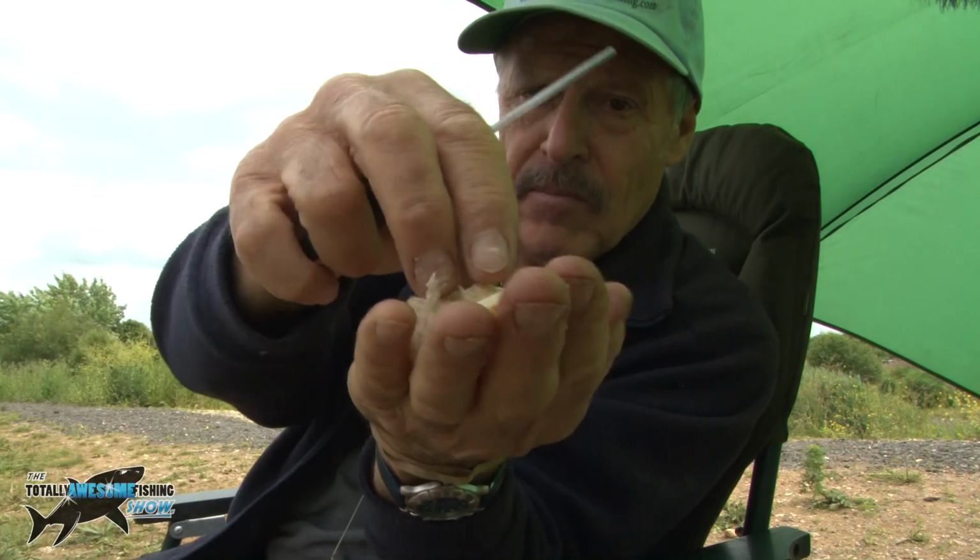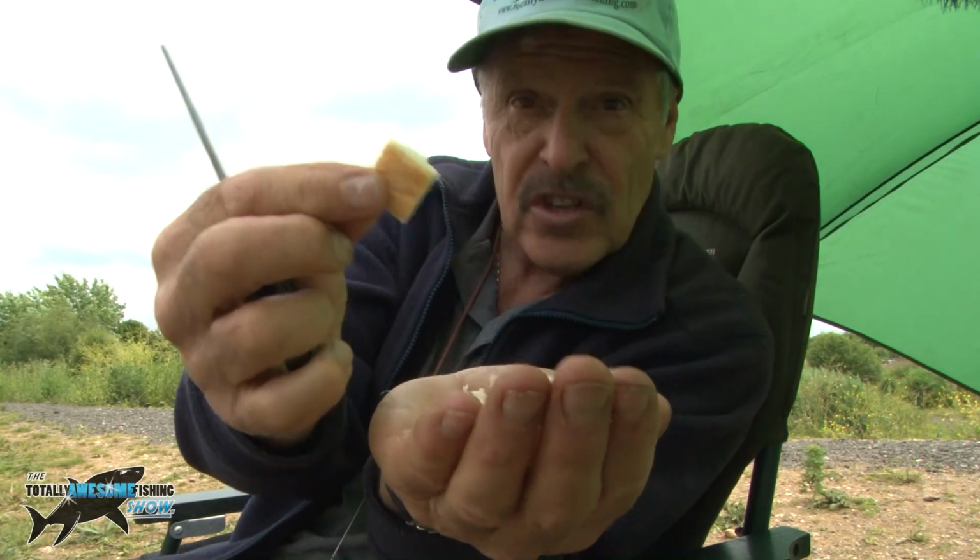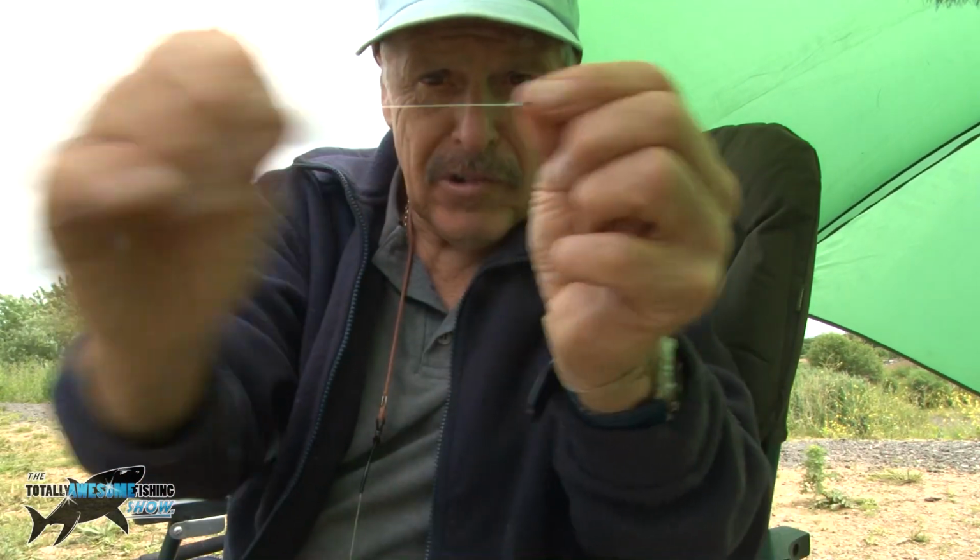Now I've got some to throw in, and I've got some to hook on there. This is how I hook it on. One big hook, it's barbless, straight onto the line, which is 6 kilos. What's that in proper language?